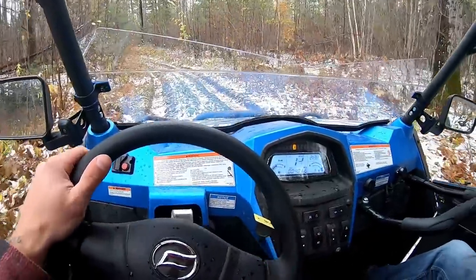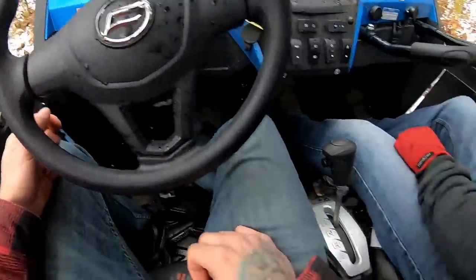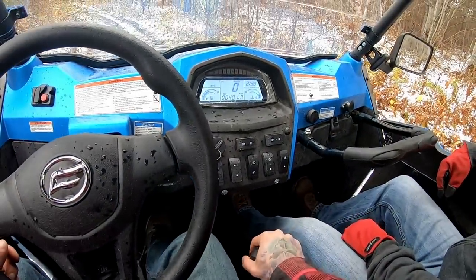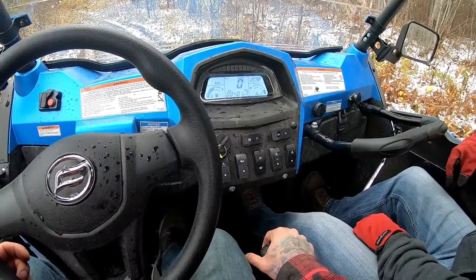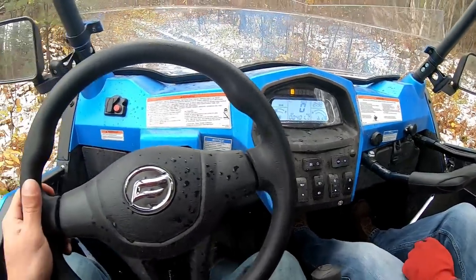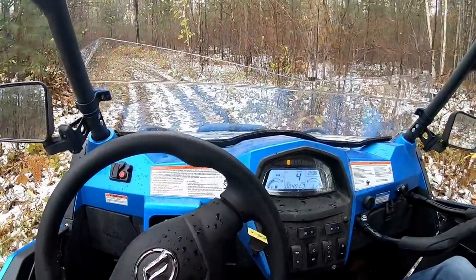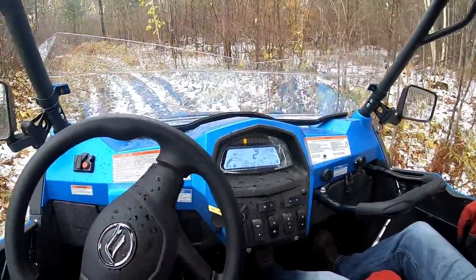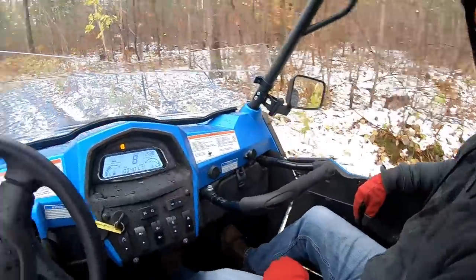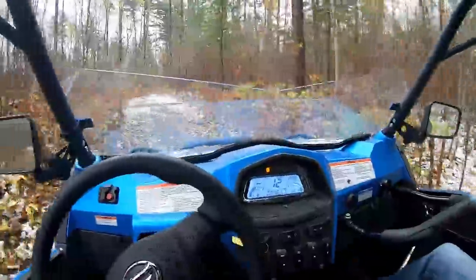Somewhere around there. Okay, so let's try just a little bit of low. I want to feel your bull low here. Did it actuate? Yes, there you go. Oh, okay, all right. That's significantly different. It's much more comfortable in low. The initial takeoff is a lot more smooth.